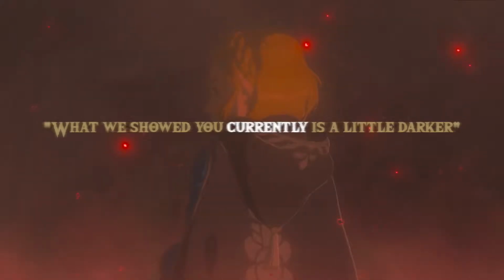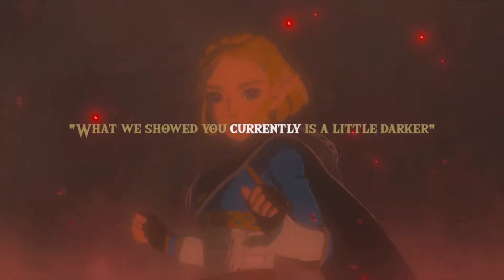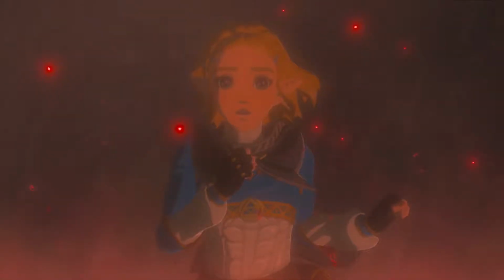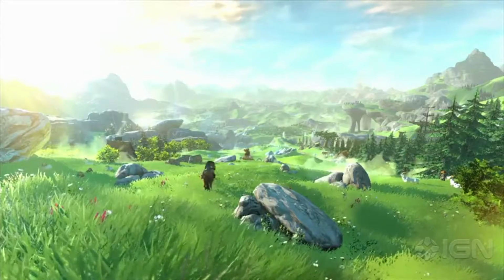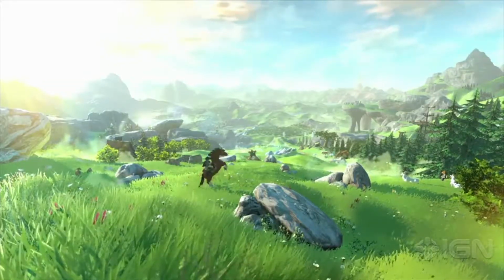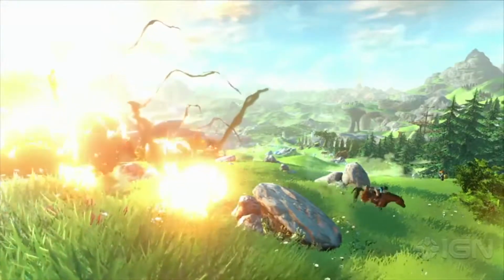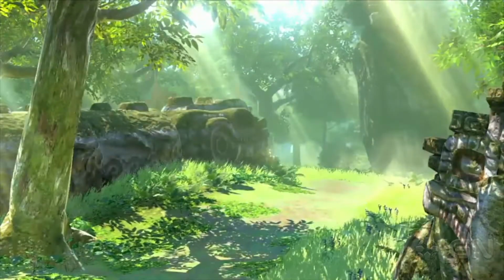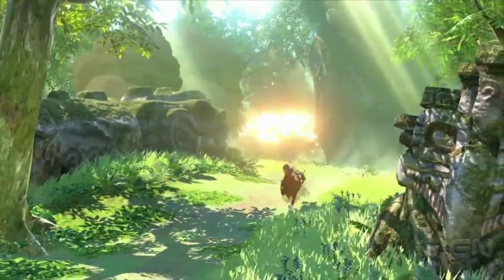Aonuma specifically says what we showed you currently is a little darker, implying that the trailer's tone might not hold throughout the game, rather it was done to build intrigue. At the same time, the first trailer we saw of Breath of the Wild did a great job at capturing the vast world of Hyrule and the fear of facing off a guardian, so it may be safe to assume that this trailer does the same to capture the game's feel. We won't know for sure until it comes out though.